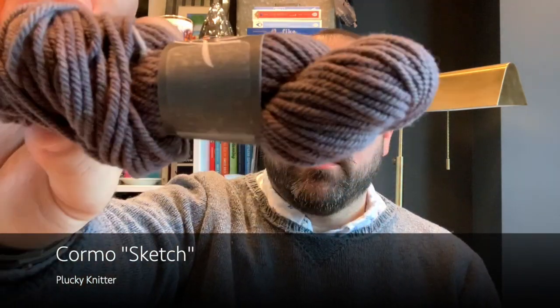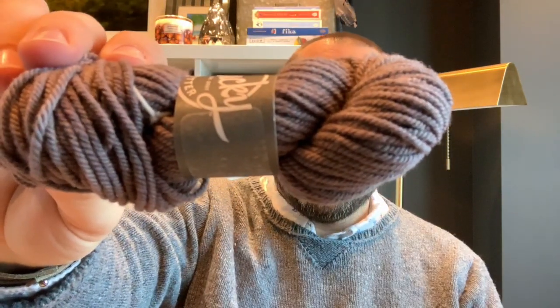This one is Morticia, and this one is Sketch. And this is their new Cormo base. I'm really looking forward to trying that out. It's not going to focus because it's focusing on me, and I can't tell if it's focused, but it's really nice and bouncy. It's very round, so you know it's going to have great stitch definition, and I love Cormo. I have a full sweater's quantity worth to get through at some point.